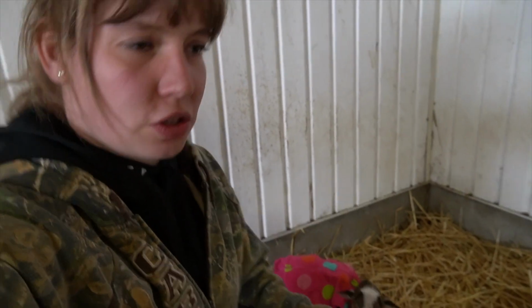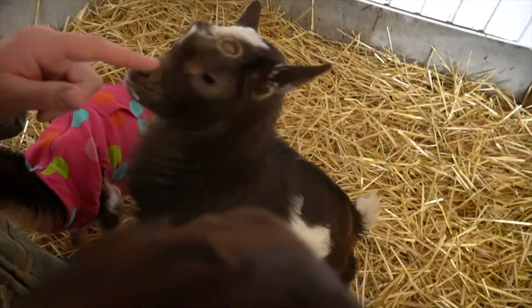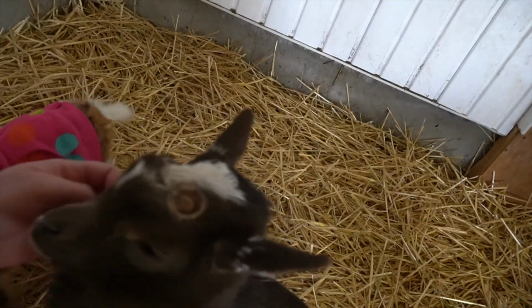So I have Pilgrim out here. Everyone is very noisy today. I have Pilgrim out here in the group pen just so she can socialize with her siblings a little bit. I think she does feel better knowing that there are more goats around, so that's nice. But you can see the difference.